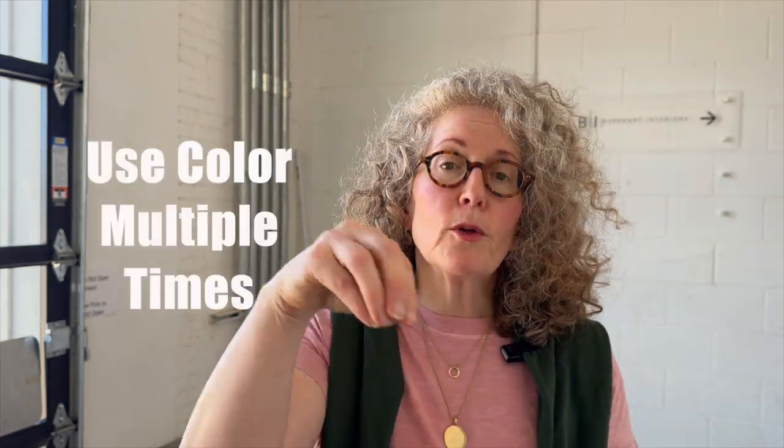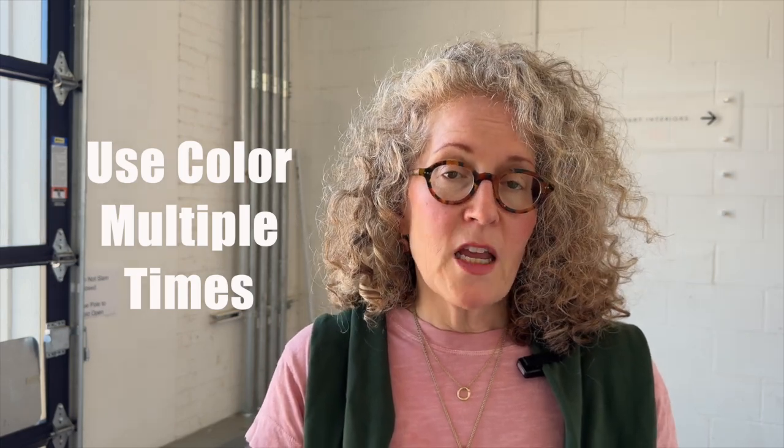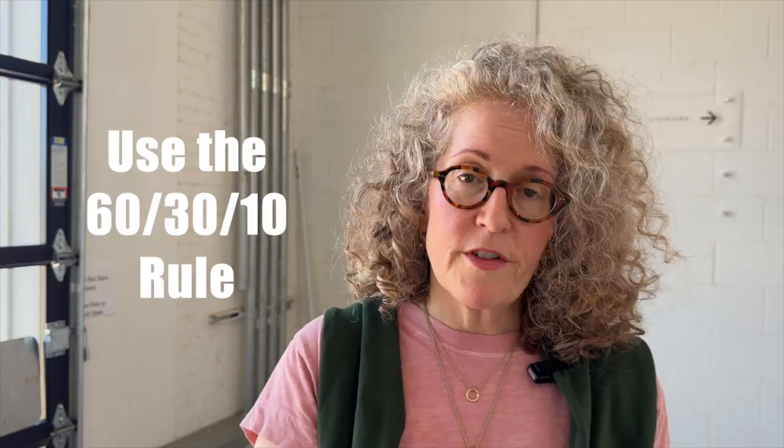One thing I also want you to notice when you're looking at these rooms is that green is used in multiple places in the room. It's not just used in one place, as are many of the other colors. Sometimes the green is the dominant color, and sometimes it's more of an accent color.